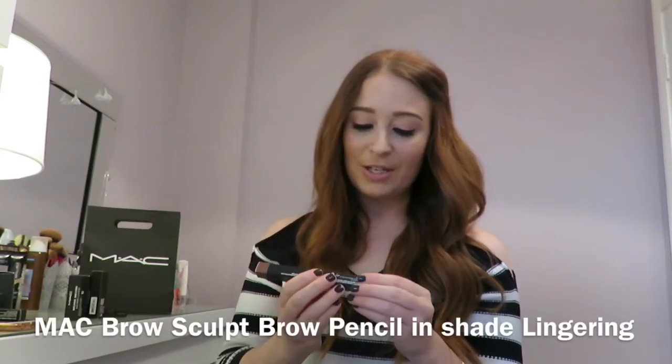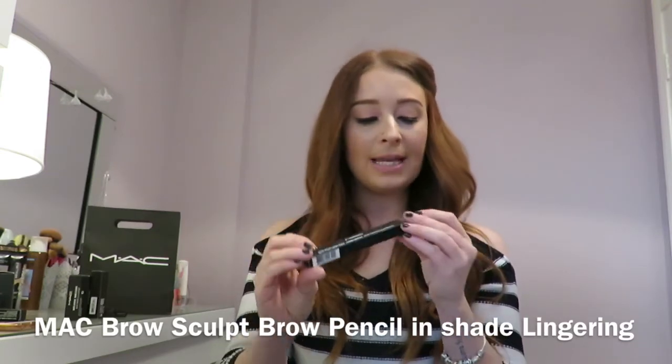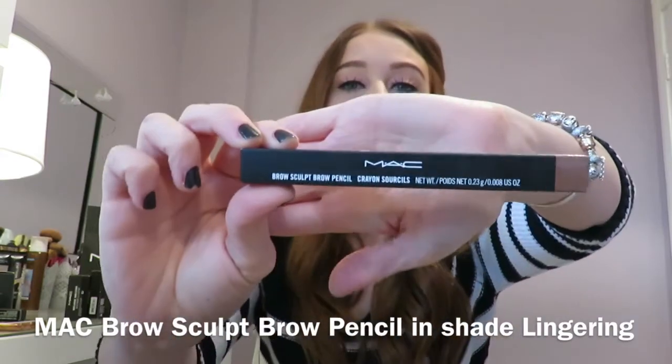Okay, so the next item that I picked up was the MAC Brow Sculpt Brow Pencil. These are new, and this one is in the shade Lingering. So this is what the packaging for this one looks like.